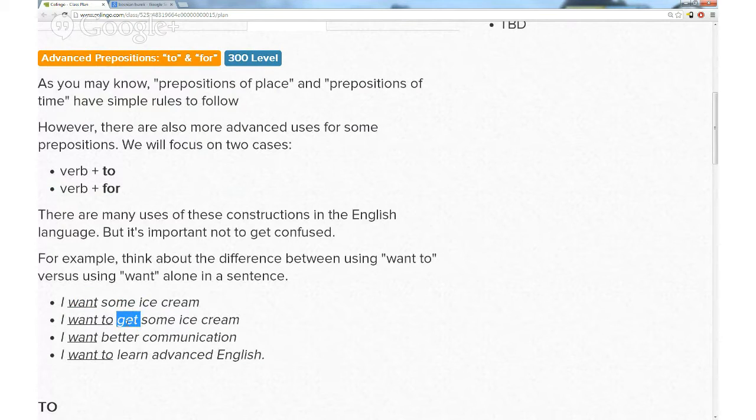The difference here mainly is that you're throwing in another verb, right? So I want to get some ice cream. We can't say "I won't get some ice cream." You have to change that. I want better communication. I want to learn advanced English. So you slightly change the sentence, but it has the same meaning.